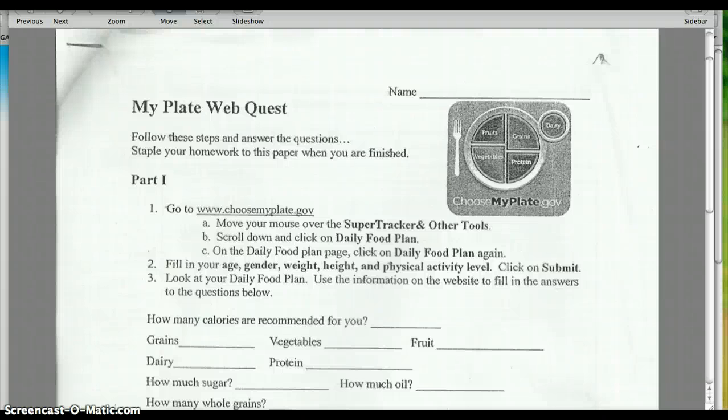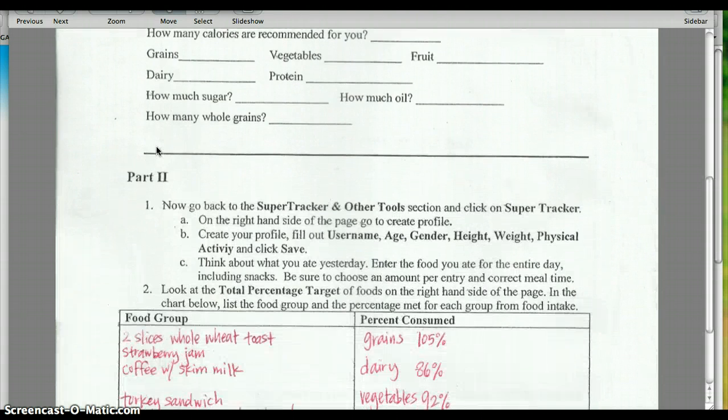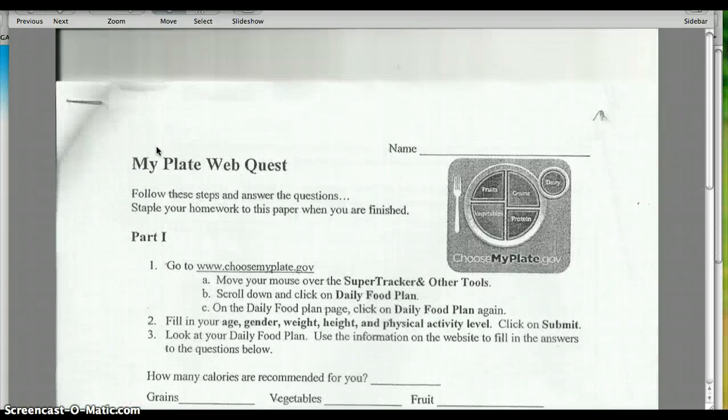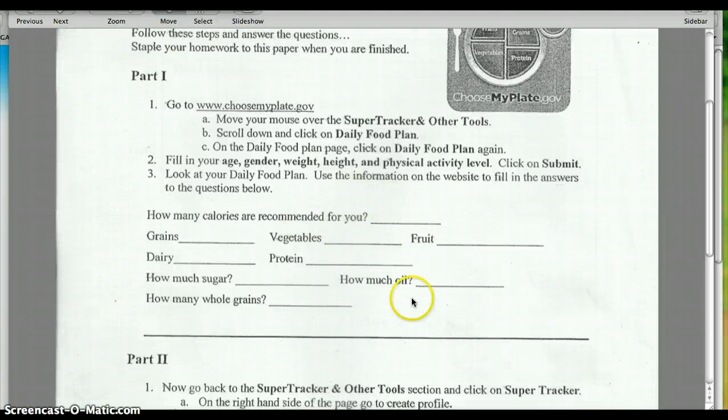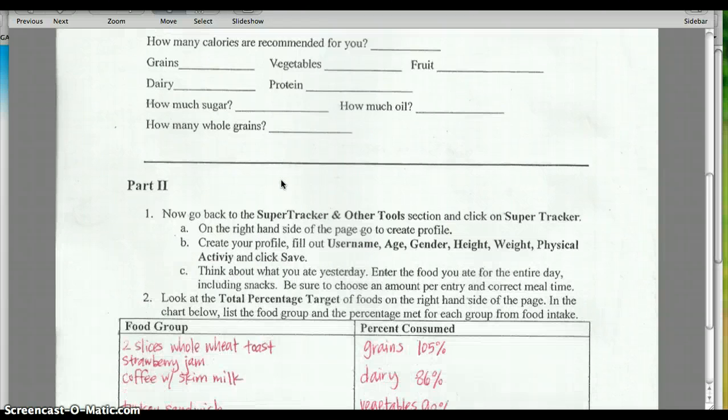Before you can start writing your paragraph about why you need to eat the food recommended to you by myplate.gov and also why vitamins are important, you need to have finished parts 1 and 2 of your webquest. So that's on page 1, and we went over this for a few days actually, so you should have this done based on your weight and height.